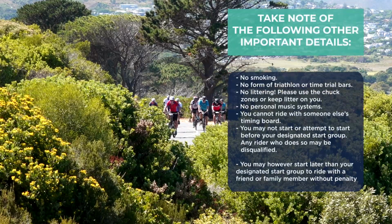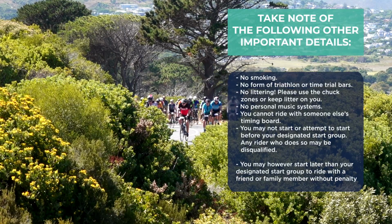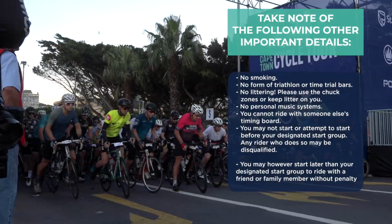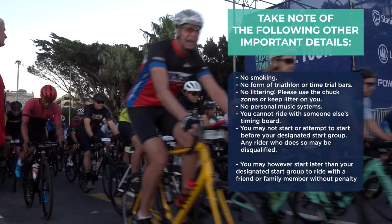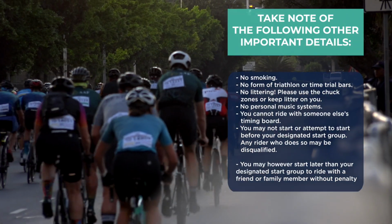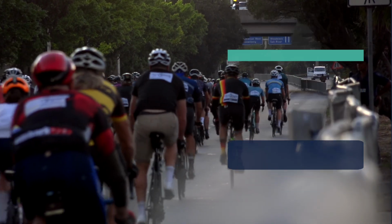There's no smoking. No form of triathlon or time trial bars are permitted on bicycles. Please, no littering. Use the chuck zones en route or keep litter on you. No personal music systems may be used while riding. You cannot ride with someone else's timing board. You may not start or attempt to start before your designated start group. Any rider doing so will be disqualified. You may, however, start later than your designated start group to ride with a friend or family member. This you can do without being penalized.